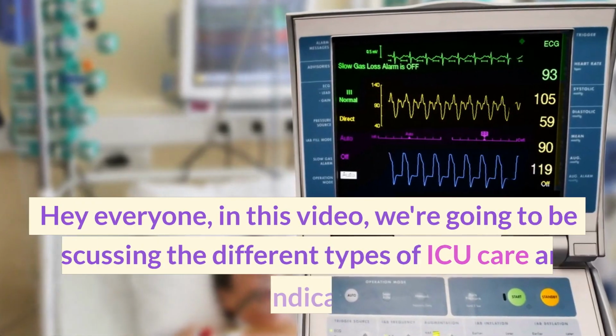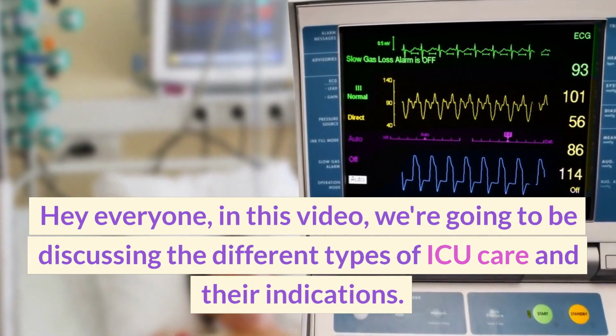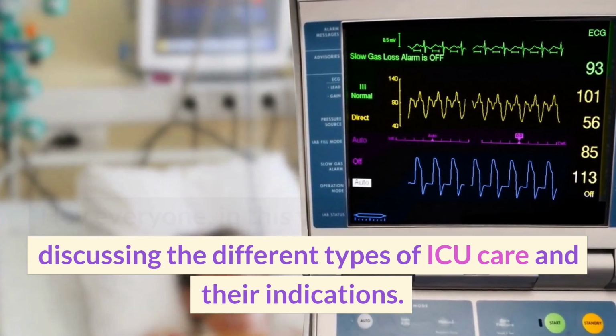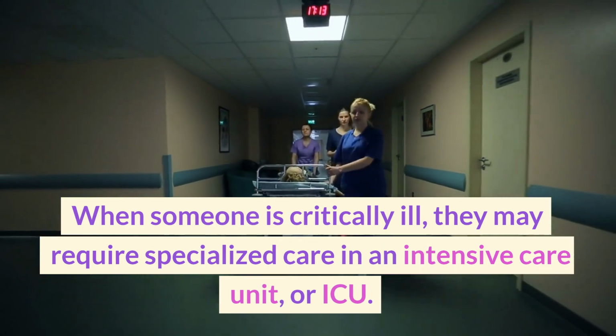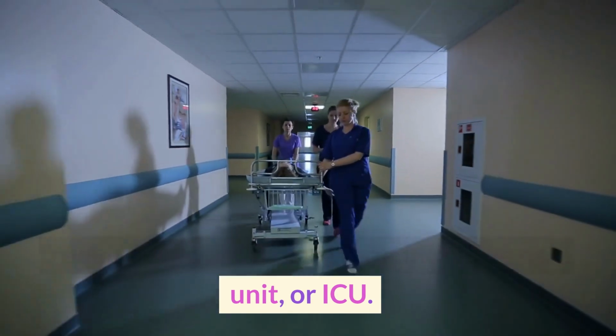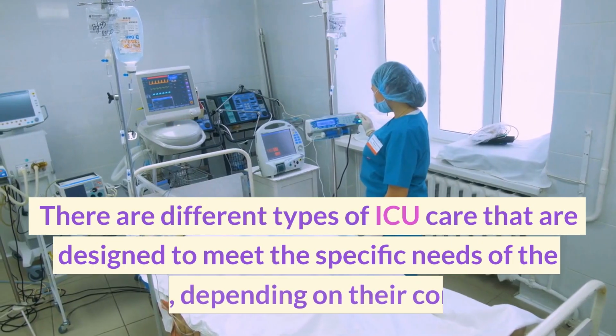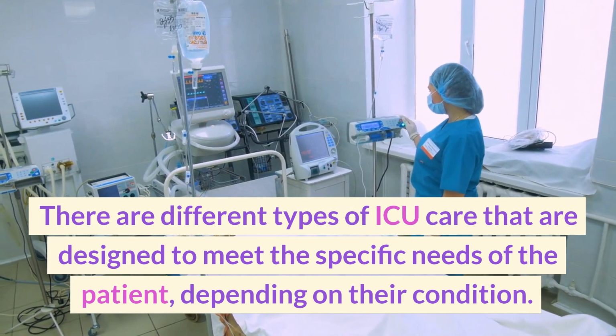Hey everyone, in this video, we're going to be discussing the different types of ICU care and their indications. When someone is critically ill, they may require specialized care in an intensive care unit, or ICU. There are different types of ICU care that are designed to meet the specific needs of the patient, depending on their condition.